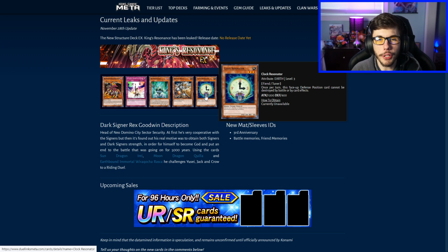I'm hoping that a couple of the reprints we're going to be getting from the structure deck is Red Dragon Archfiend, maybe something like Vice Dragon, because Vice Dragon is a special summonable 5-star non-tuner monster, and maybe you can use Vice Dragon if it gets reprinted from this set and Clock Resonator to go into your Red Dragon Archfiend, which would be pretty cool right there.